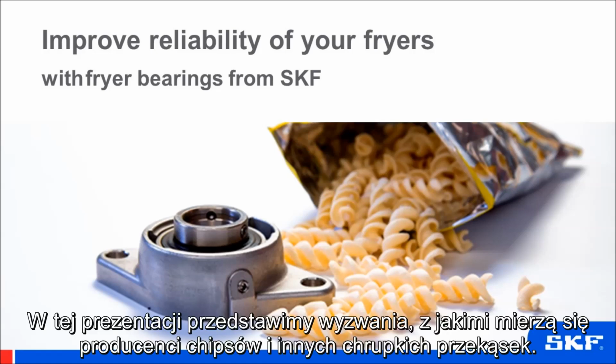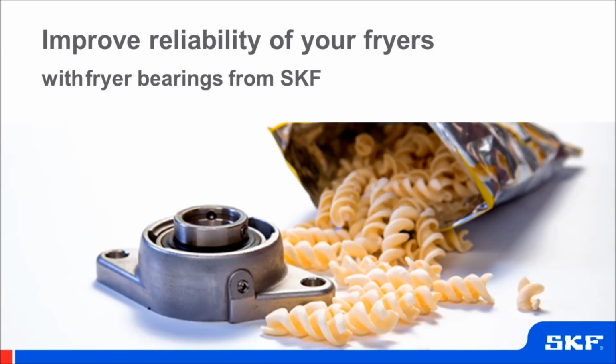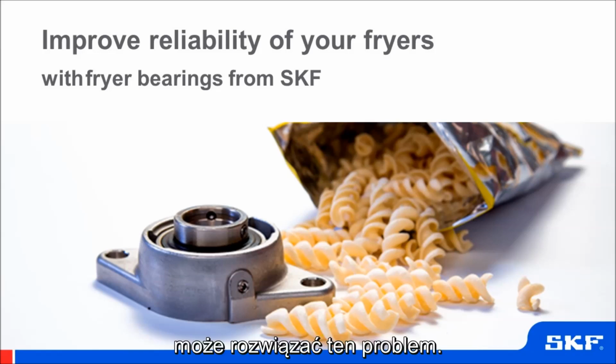In this presentation, we'll explore the challenges in snack food production, where the impact of high temperature processes on bearing performance necessitates frequent maintenance. We'll show how an innovative technology from SKF can help to address this issue.